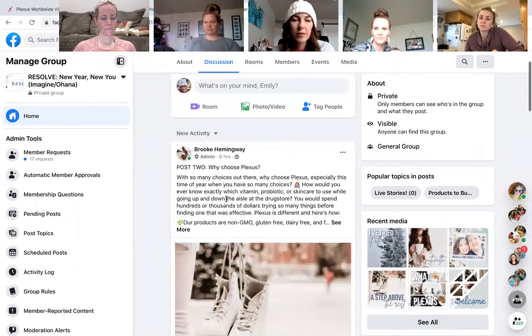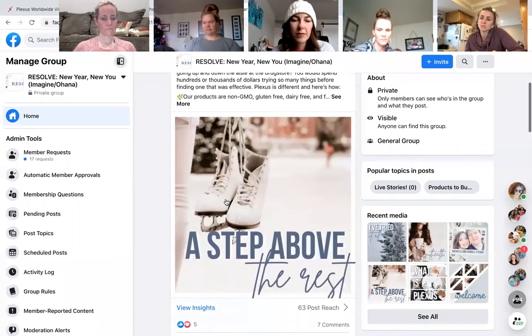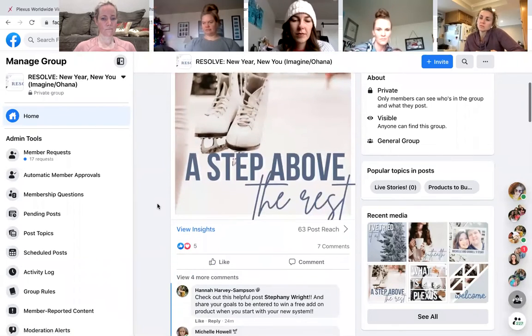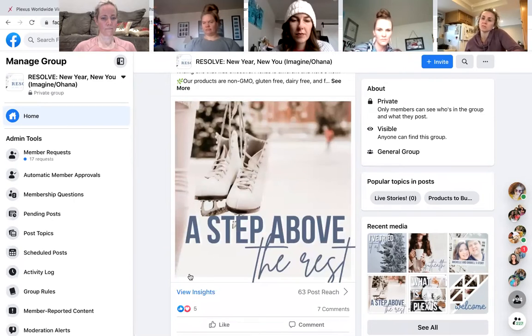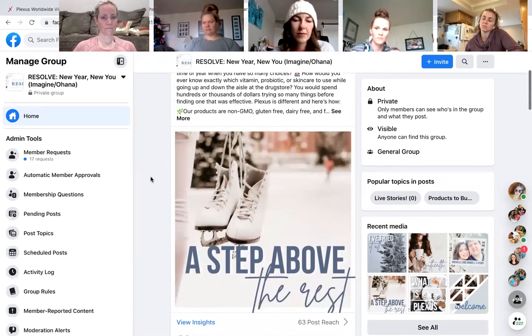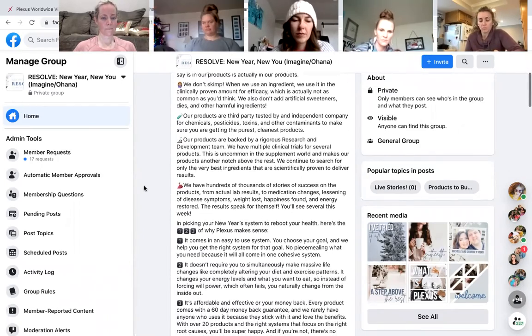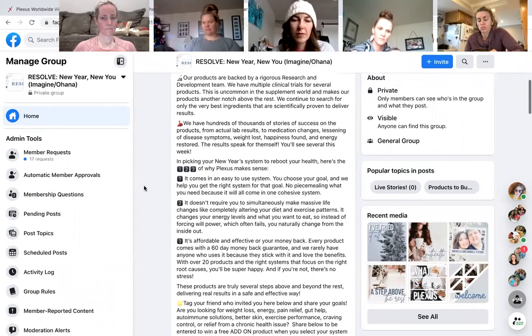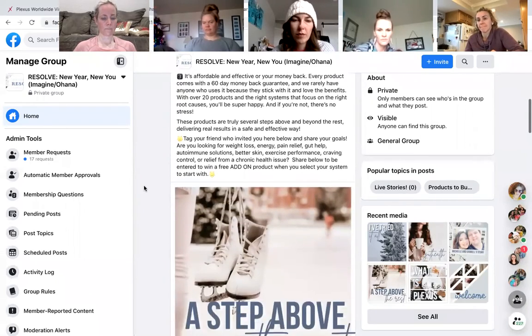And I want to encourage you guys to tag your people in that group in that post specifically. It's the one that's a step above the rest. And it talks about the 1, 2, 3 of why Plexus is different. And what we're really doing in this challenge is we're highlighting specific systems and what makes it simple and easy to use.